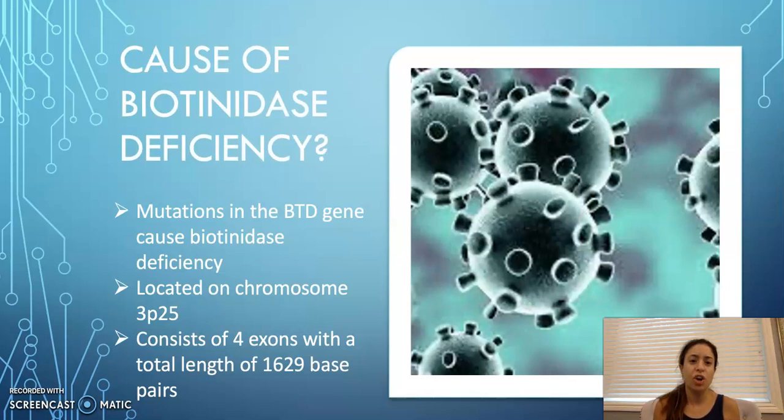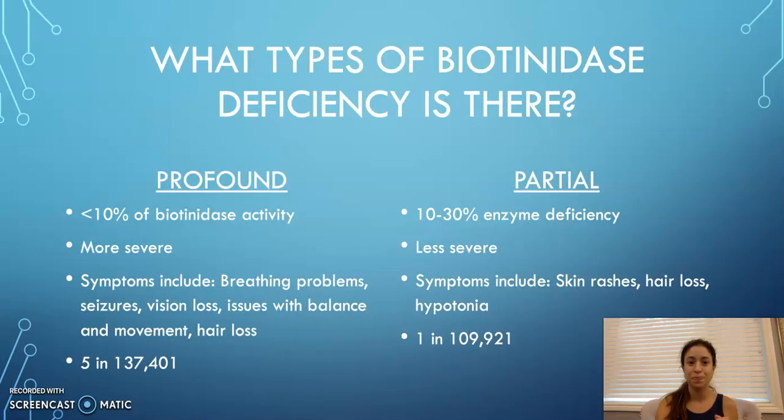So what actually causes this gene to be deficient? Well, there's a mutation in the biotinidase gene. This mutation is located on chromosome 3p25, and it consists of 4 exons with a total length of 1,629 base pairs. So there are 2 different types of biotinidase deficiency. There's profound, and then there's partial.